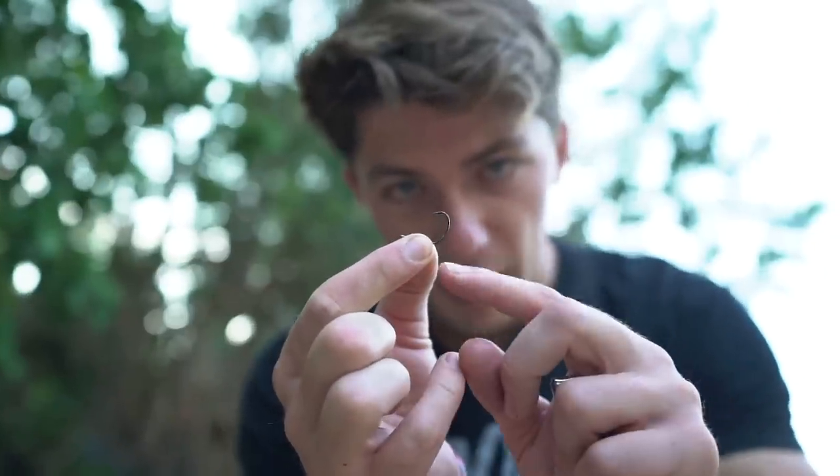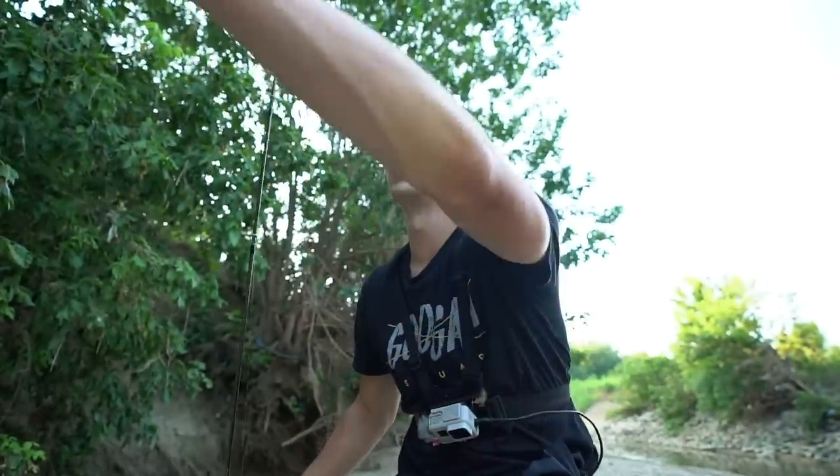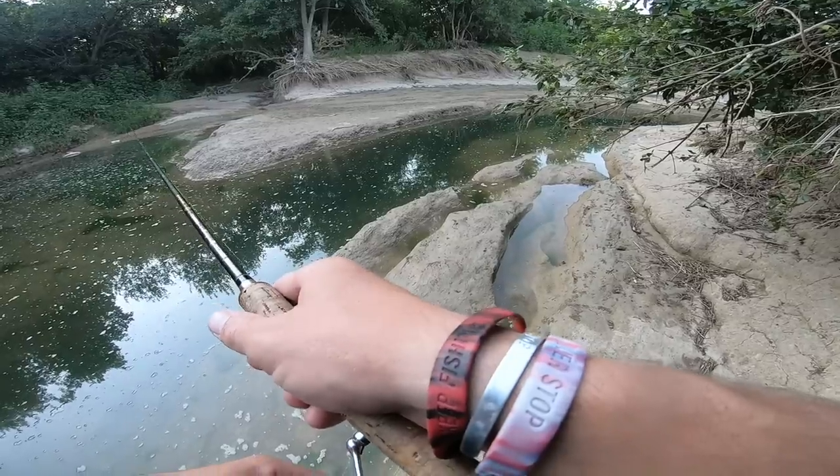But that is the hook we're using. Very tiny, nice big gap, a little bit of wiggle room for that worm, and it's getting the job done. Really sharp hooks too, hence the name, Stickies. We're gonna retire the bluegill setup and then use this for bass. I feel like that's a better move.